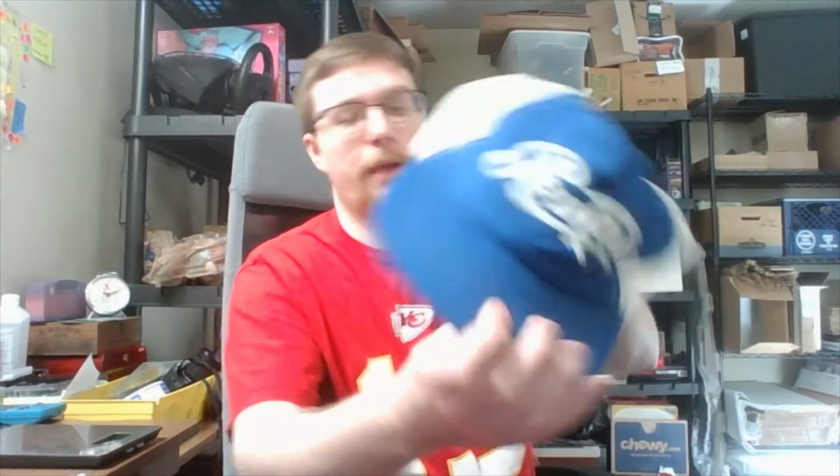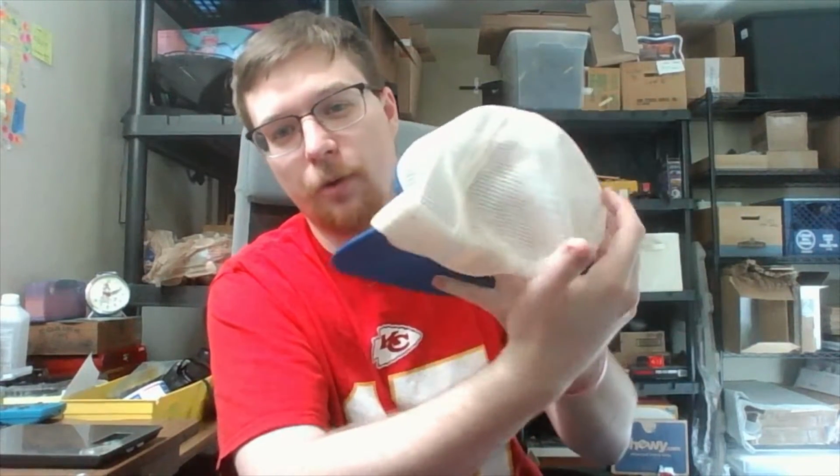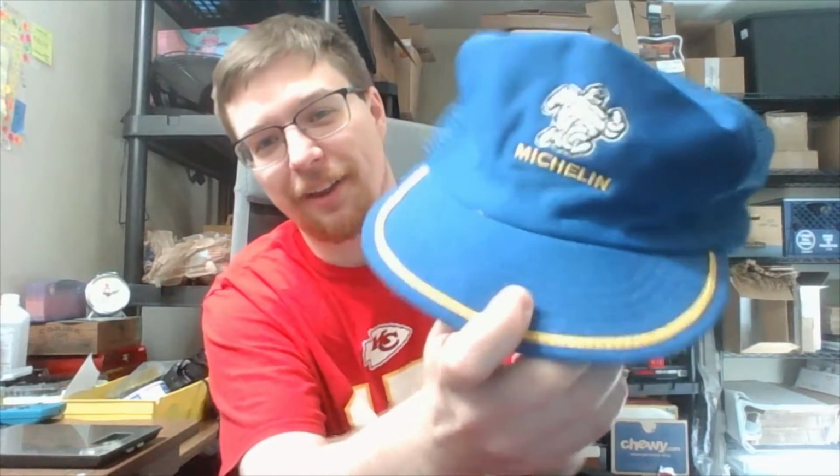This one is an old Pepsi Cola one. Now, there's some really expensive Pepsi Cola hats that have a red stripe that goes around the edge. Unfortunately, this isn't that one. Those ones sell pretty consistently, I think anywhere between $50 and $80 if I remember right, but still a really nice Pepsi hat there. Clean as can be. This is an old Jack Daniels Tennessee Whiskey. And this one is Michelin tires. I love this hat too.